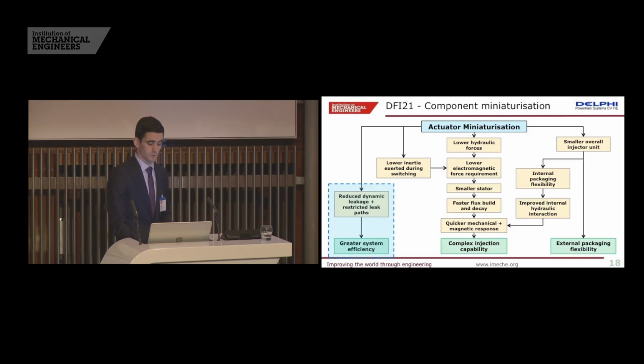A smaller actuator also only has to deal with far lower hydraulic forces acting on it. Because of this and a lower switching inertia, the electromagnetic force required is much lower, and therefore only demands a smaller stator. A smaller stator allows for faster flux build and decay, which produces characteristics comparable to that of piezo actuators. This, coupled with optimized hydraulic interaction, provides a faster magnetic and mechanical response than that of the hydraulic circuit. The result is the ability to perform complex injections such as steeper rate shapes and close-coupled multiple injections.